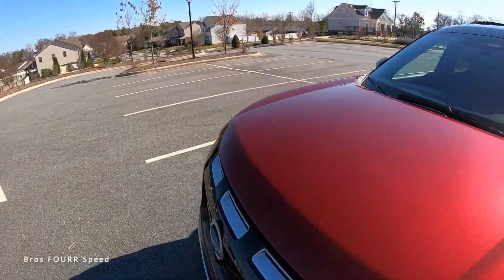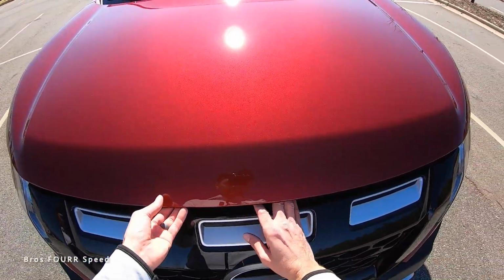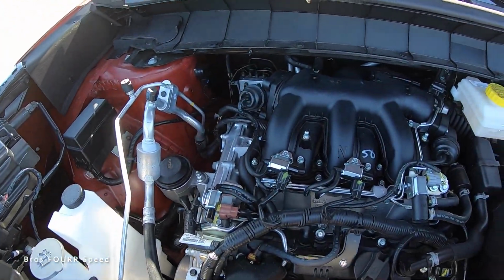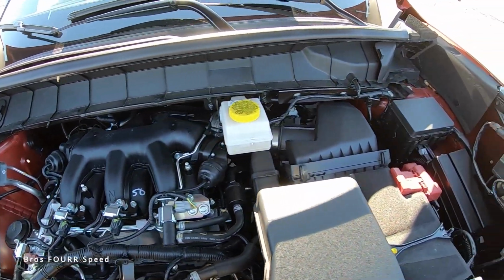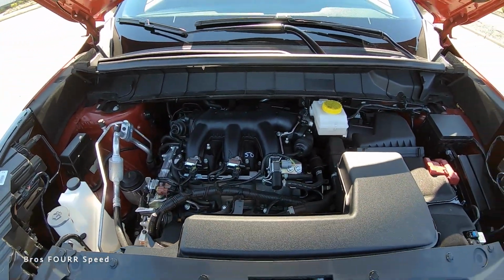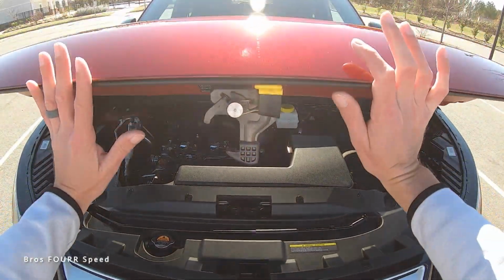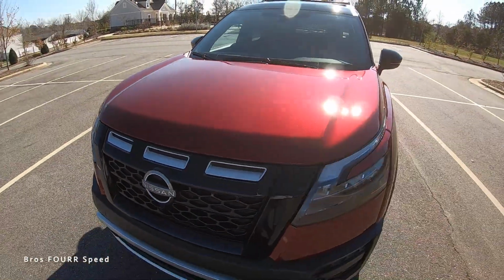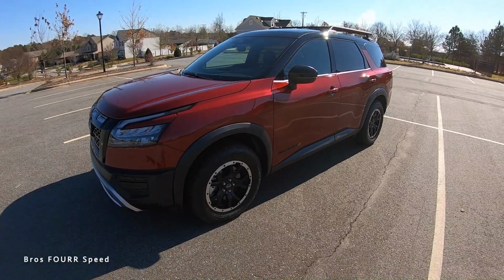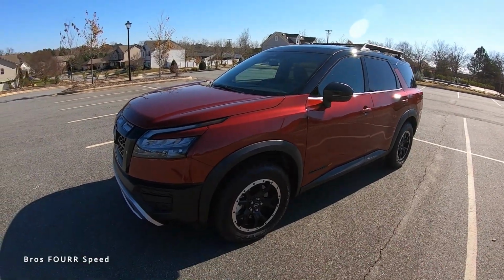Underneath the hood, we're going to have the same 3.5 liter V6. However, this one is tuned up slightly with about 10 more horsepower and torque from the standard trim. We have 295 horsepower and 270 pound-feet of torque. Still paired to the 9-speed automatic transmission, and of course this does have a 4-wheel drive transfer case, so you get the full 4-wheel drive.